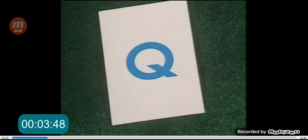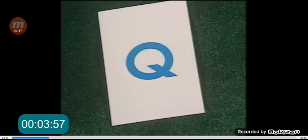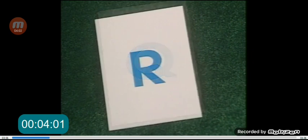Here's the letter Q. Q. Do you see it? It's a circle with a mark. That's the letter Q. When you start a car, this is what it sounds like. The letter R. R. This is the letter R.